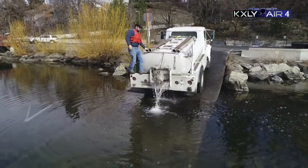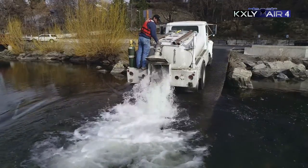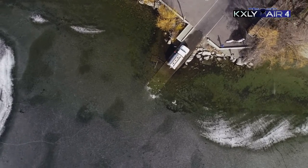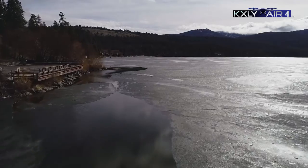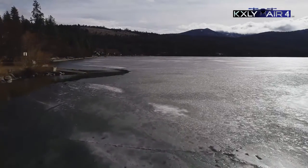It takes approximately 5 minutes maybe to dump out a load of fish out of our trucks. Just come out and fish. There's a lot of opportunity that we provide, and it's a great place to come out here to Liberty Lake. They have great access, and it's a really wonderful place to come catch a fish.